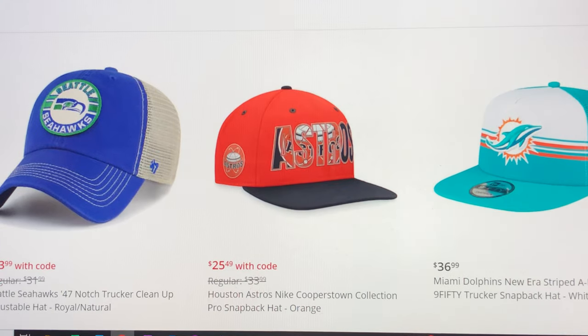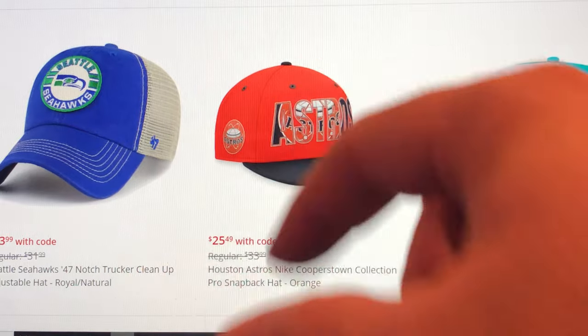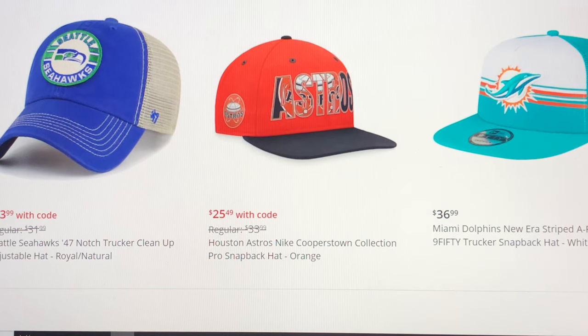Can't lose that series. Astros, that's pretty cool with the Astrodome logo on the inside. Seahawks throwback, that looks pretty good. Yeah, the Astros one's pretty sharp.